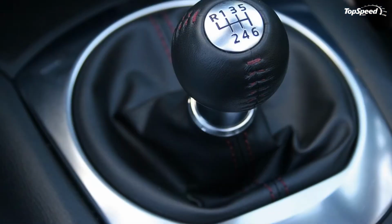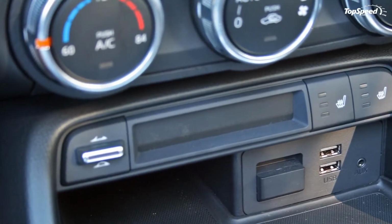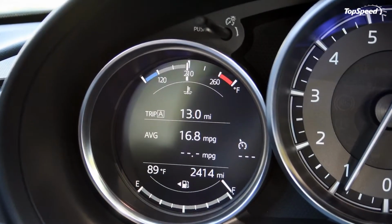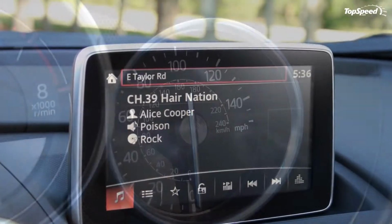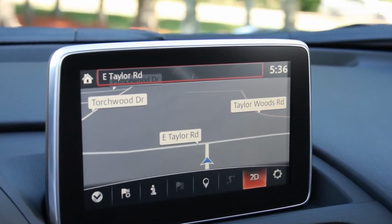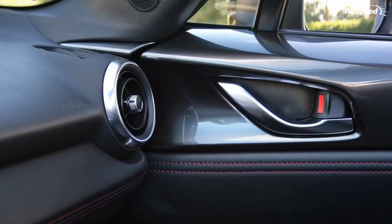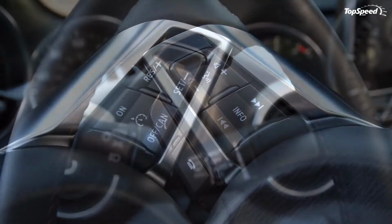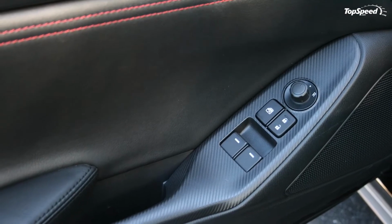The competition. Fiat 124 Spyder. Perhaps the only true competitor to the Mazda Miata is its corporate cousin, the Fiat 124 Spyder. Born in the same development center, the pair shares many of the same chassis components and ancillary bits. Even much of the interior is shared between the two. The big difference lies under the hood. The Fiat forgoes Mazda's Skyactiv 2.0-liter for its in-house 1.4-liter turbocharged four-cylinder. This is the same engine found powering the insanely fun Fiat 500 Abarth.